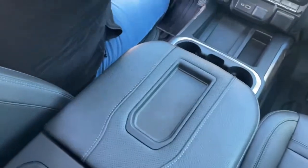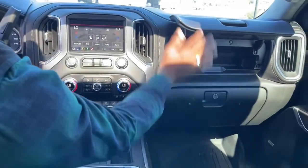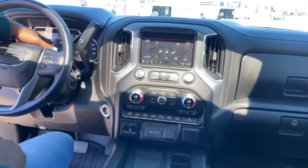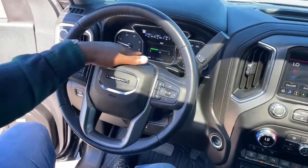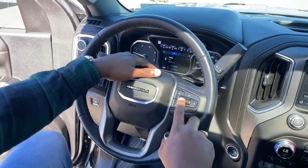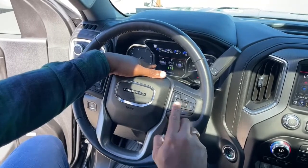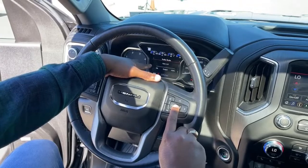More storage up here. Got a nice little storage box here. Glove compartment with all your manuals. You got a digital display here for your dash. Right now it's showing DEF fluid is a little bit low. If you toggle through that, if you go up, you can see we're in 2-wheel drive. This is all your trailer brake stuff.